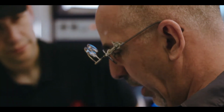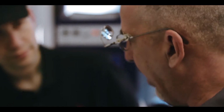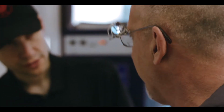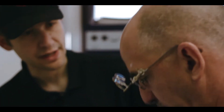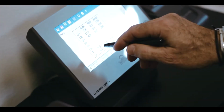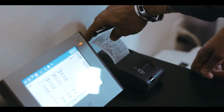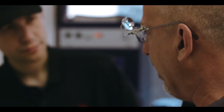I use this mostly when I do overhauls, because I want a delta. Delta is the split between the highest and lowest rates. We want a delta of less than 8 seconds. In COSC it's 8 seconds. So if we do have a chronometer grade watch, we have the ability to replicate much of that test in-house. With all the watches we do, we test and print out a printout of this, and it gives us a baseline as we sell the watches. We keep this ticket.